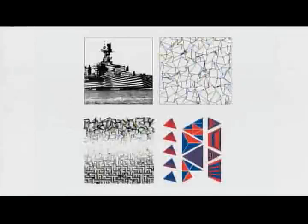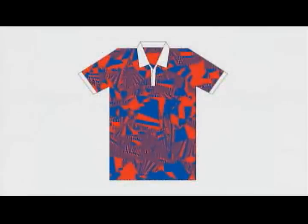Here, you can see what happened where on the field and at what intensity. And in a simple way, you can see this was not such an interesting game, and this was a way more interesting game. Also, here we used dazzle patterns to create T-shirts out of the data. Each player got his own T-shirt, so you could see how interesting he played the game, or not.